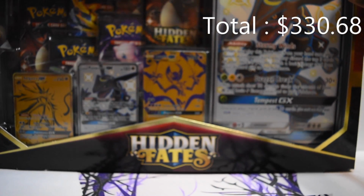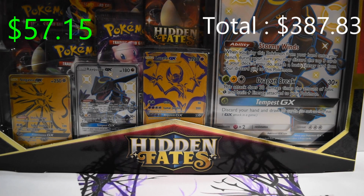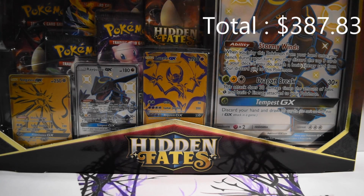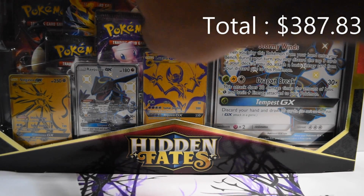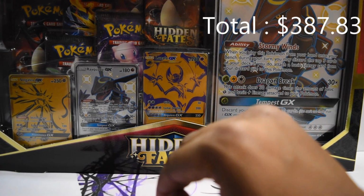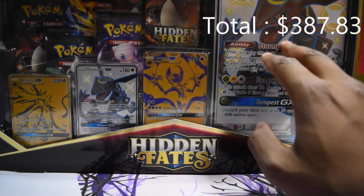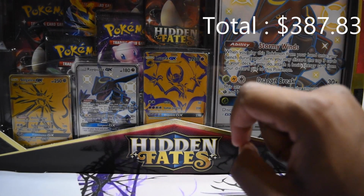The next thing I purchased, and I don't even know if it's gonna fit on screen, okay, is, there you go, the Hidden Fates Premium Power Collections box. The Premium Power Collections box is unique because it contains a cool poster featuring the shiny Pokemon, which is pretty dope. I think, because I love that, I might throw it up in the background for a little bit. So let me know if you think that's a good idea.